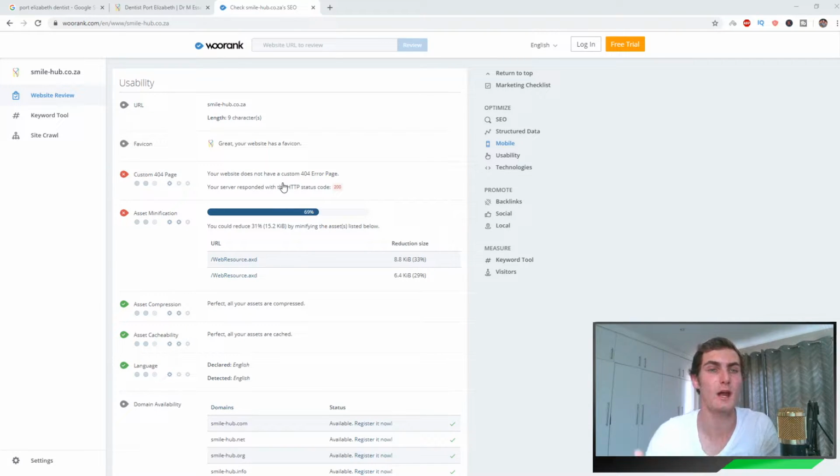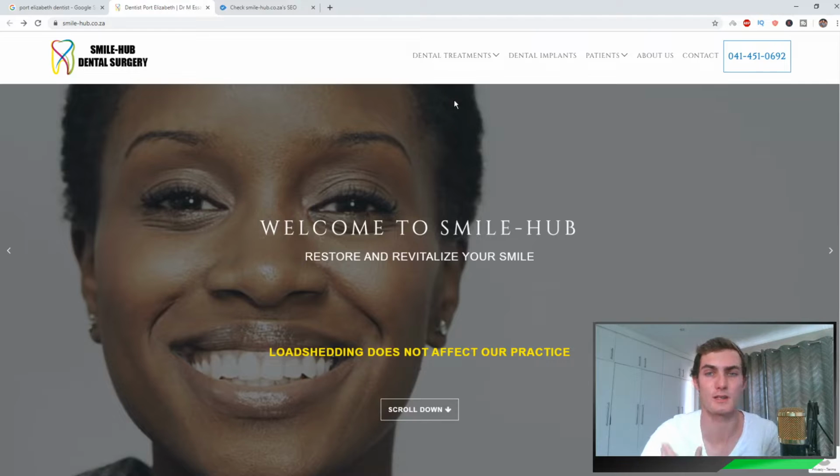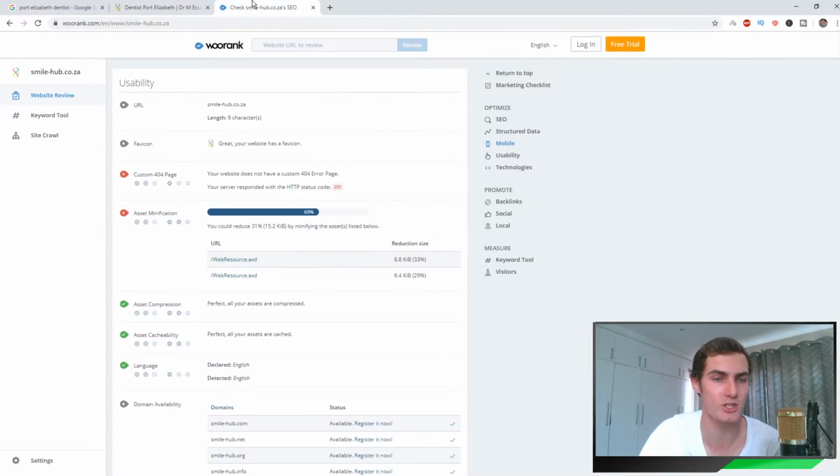So what this means is when somebody goes to a link where a page doesn't exist, the website is just going to give an error. So what you could improve on is creating a custom 404 error page, meaning it will redirect a client back to the home page when they click on a page that doesn't exist. This is something that is broken on the website and that you can improve on.